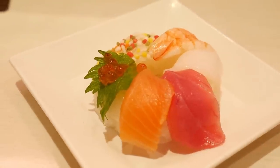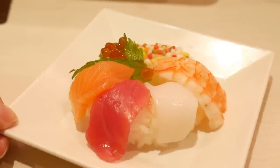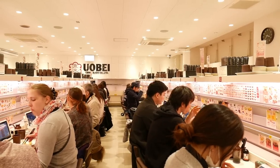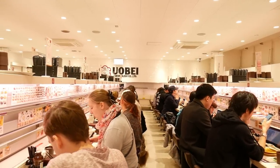So the quality of the sushi and the fish compared to the previous shops might not be as good, however, this atmosphere is really fun. It's a new way of experiencing sushi in Japan.